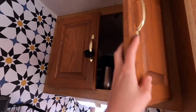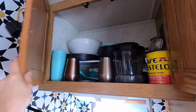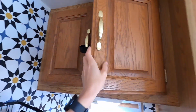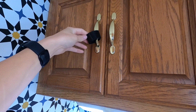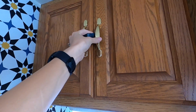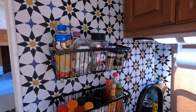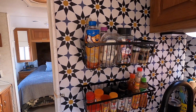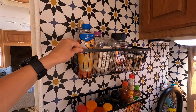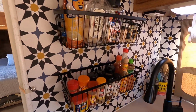So up here we have the majority of our dishes. We don't have too many because we don't need a lot. And you'll see these little straps throughout the video, and that's because whenever we travel we secure everything so that it doesn't fall out, because it will. Over here we got these at Aldi's actually. I think they were like $9 for 2 of them, and it holds all our spices and our extra stuff.